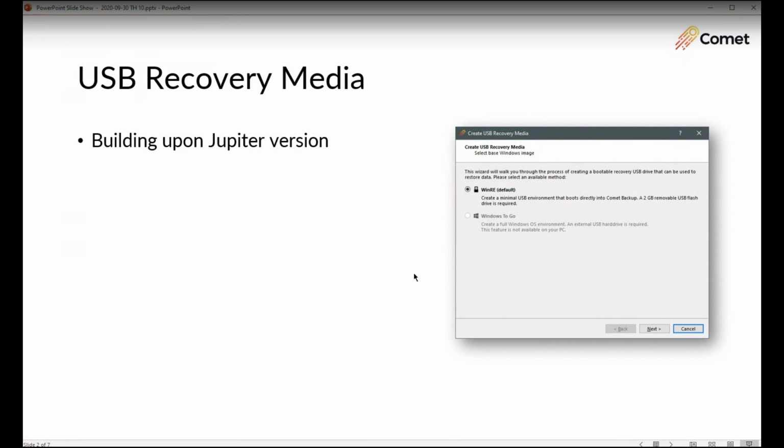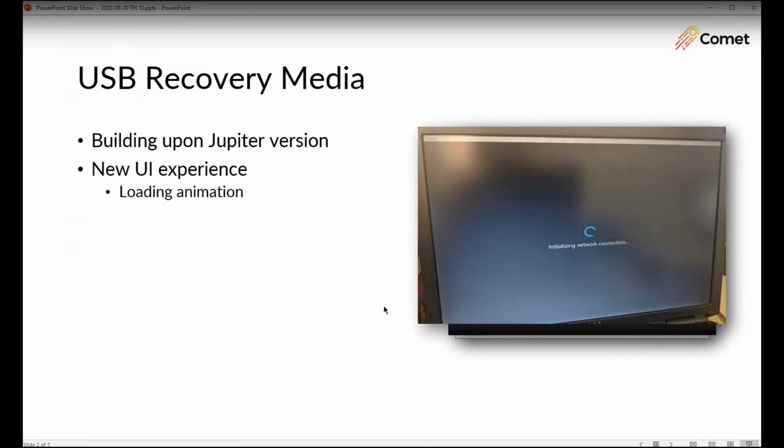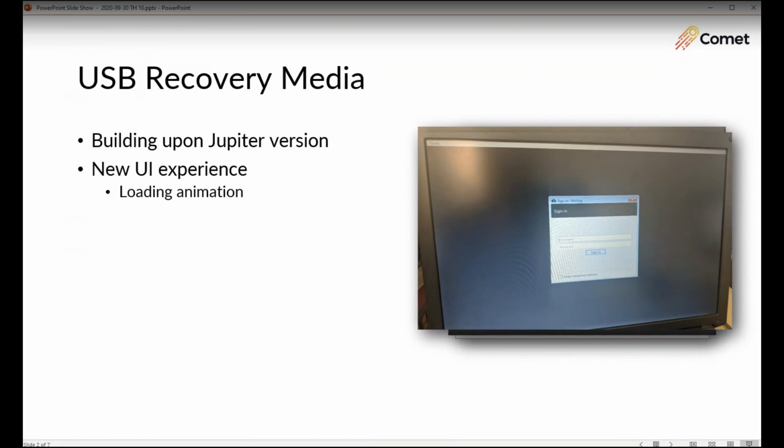And so in Voyager, there have been a few changes to the USB recovery media system. First of all is the new UI experience. In Jupiter, it boots up and there's a command prompt window that tells you what it's doing, connecting to the network, and then you just get kicked into Comet, which is great. That's what you're there for. But it perhaps wasn't as polished as we would like. So in Voyager, we've changed the user experience a bit to modernize it. The unfriendly command prompt is gone, and now it shows a nice loading animation spinner while it connects to the network, and then you see the same Comet.